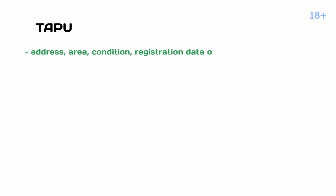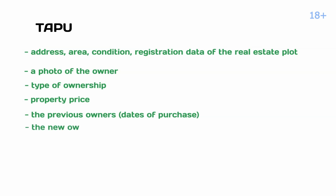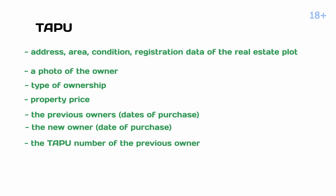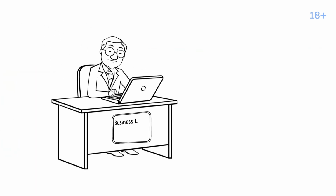As a result of the transaction, the buyer receives a Tapu, which includes address, area, condition, registration data of the real estate plot, a photo of the owner, type of ownership, property price, the previous owners, dates of purchase, the new owner, date of purchase, the Tapu number of the previous owner, the Tapu registration information, signature and seal of the cadastral office. By the time the Tapu is issued, the transaction must be paid.